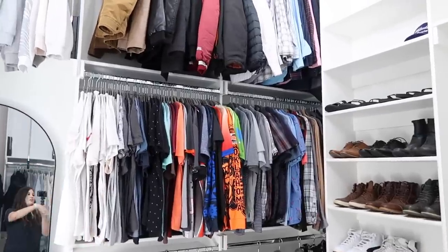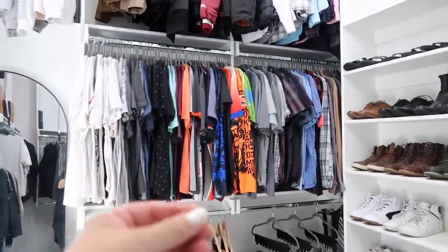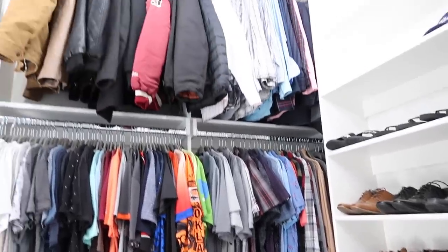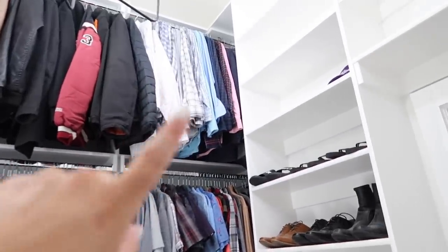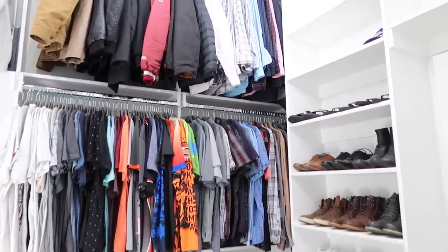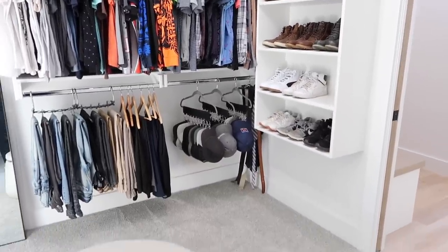So I color coded everything and I did it by section. So he has t-shirts and then all those dry fit shirts, and then a little bit dressier shirts with collars. And then I went ahead and put all his jackets and sweatshirts up high, and then all of his dress clothes and suits. Basically those were all his clothes when he worked, but he doesn't work now, but we hang on to them just for other occasions or just in case he decides to go back one day.